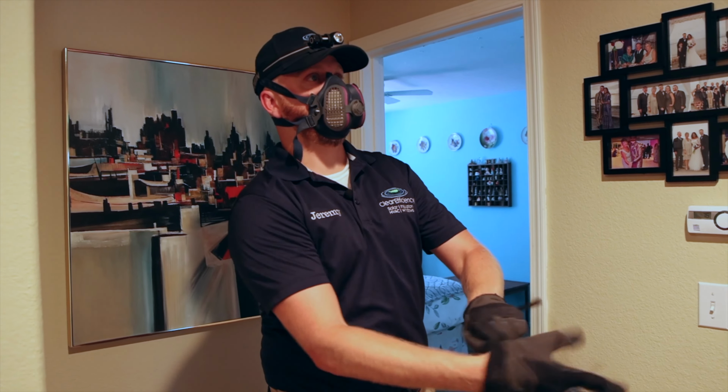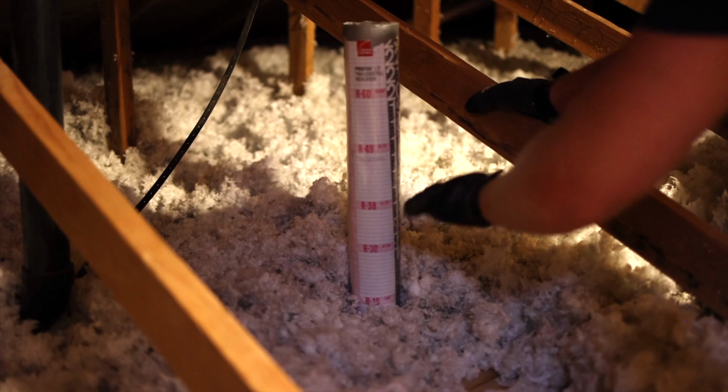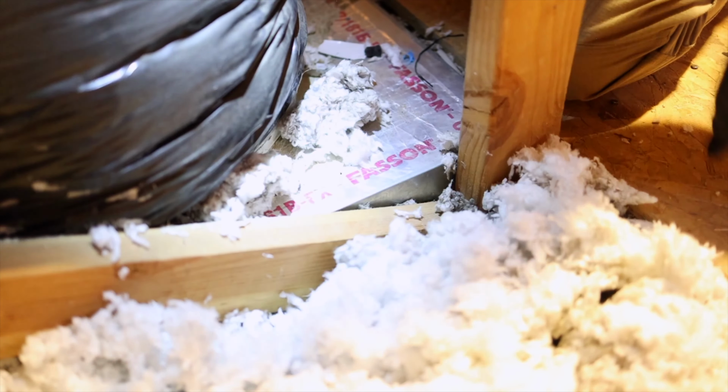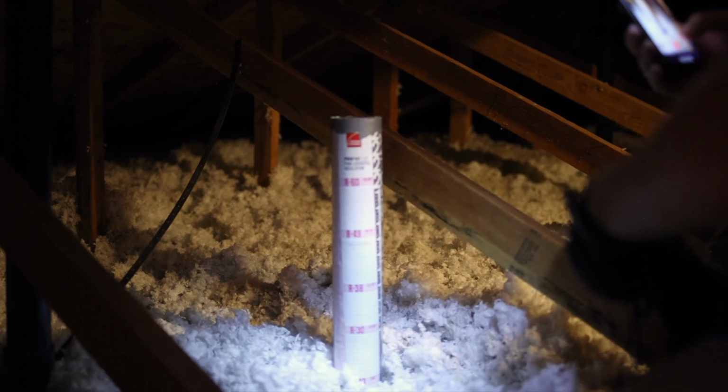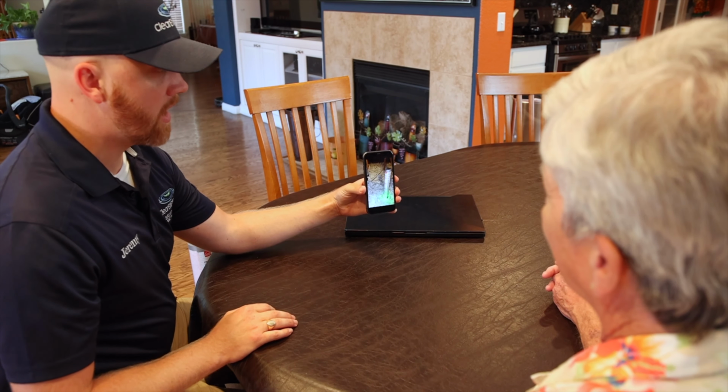The third thing you get is an attic inspection to verify the condition of existing insulation and locate convection leakage holes. You will have certainty about how well your house is insulated in the attic because we provide photos and video of your attic without you having to step foot on a ladder.